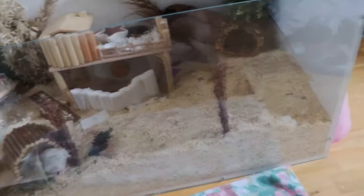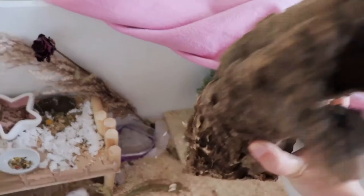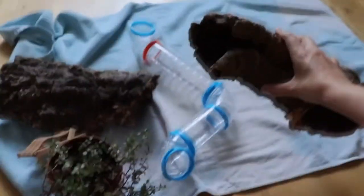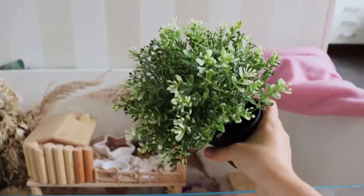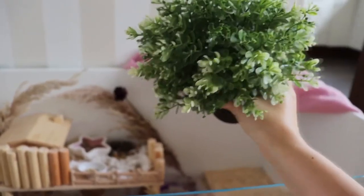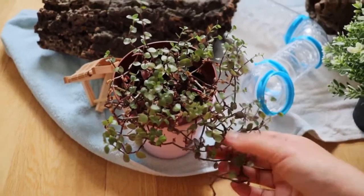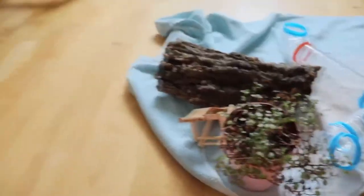The first thing I do is just to take her stuff out and remove everything. And sometimes I cleanse a lot and I put everything here. And this is actually a plant, but my hamster doesn't chew on this one, so it's totally fine for her. But if you have a hamster that chews on stuff a lot, this would not be safe. Just so you know. But this plant is very good for them. It's a lot of nutrition in it. And I love to have real plants in my enclosure.